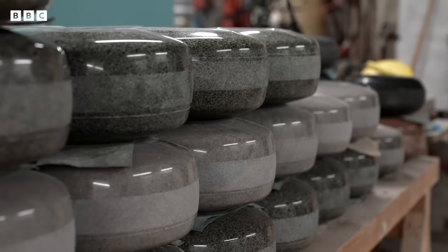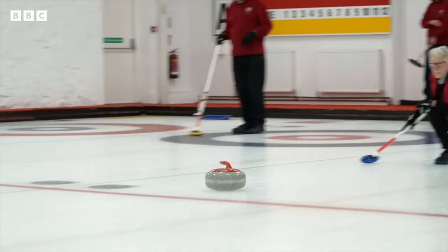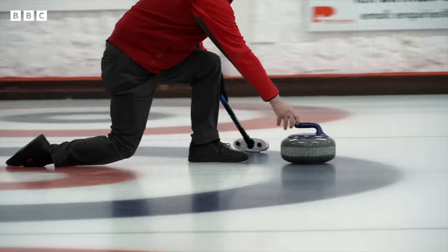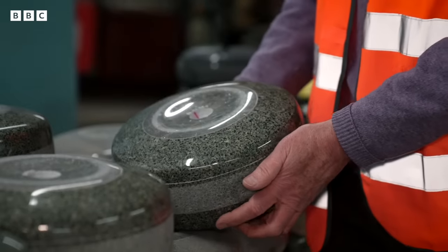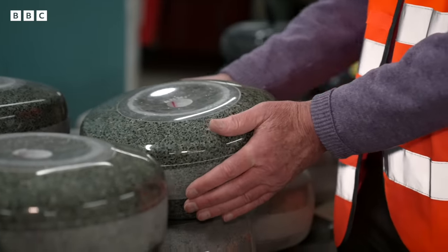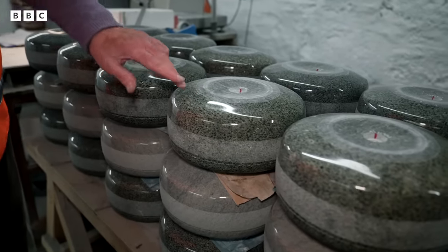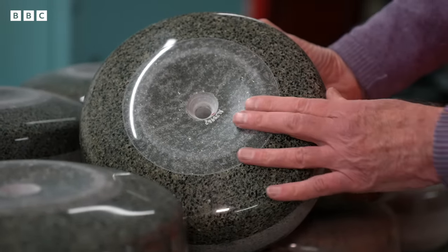Ailsa Craig is definitely far and away the best material that's ever been located anywhere because of its unique composition. Very, very fine micro-grain granite which resists wear and tear. Ice can be very abrasive, so the Ailsa Craig material resists the wear and tear of the ice. This is the common Ailsa for the main part of the stone, which is more suitable for absorbing the punishment, the knocks and the bumps around the striking band here. And for the running surface of the stone, you can see a much finer, closer grain granite, which is harder wearing.